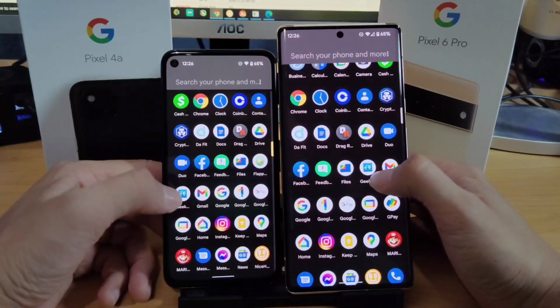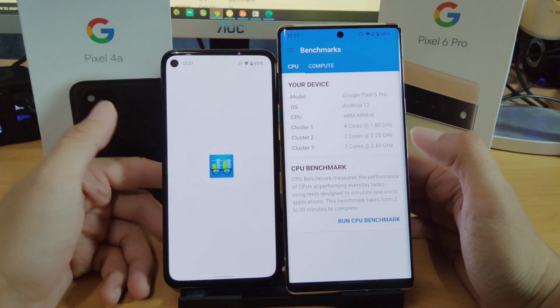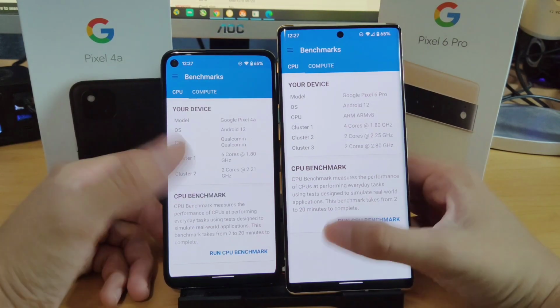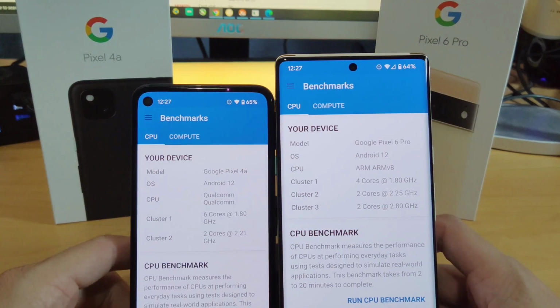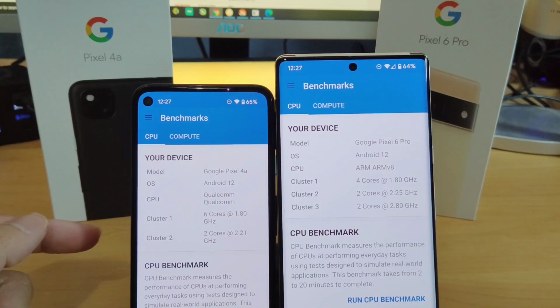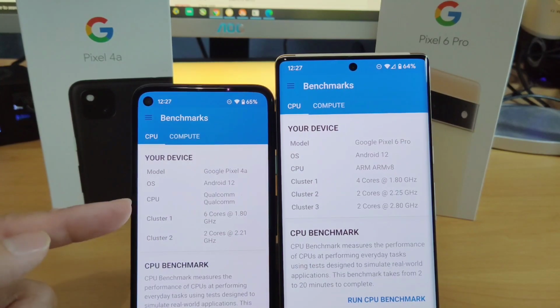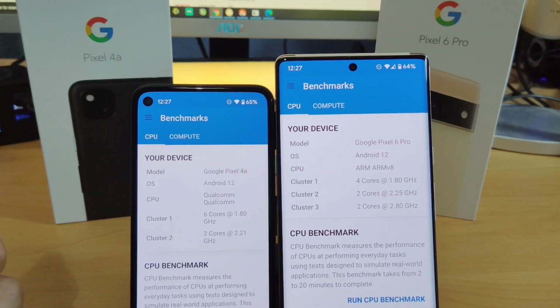Let's try Geekbench on 3, 2, and I want to say Geekbench 5.0 is installed on these. You can see here that the 4a is running Android 12. It's running a Qualcomm Snapdragon chip with 6 cores, clocked at 1.8 gigahertz. I believe it's actually an octa-core processor, and it has 6 gigs of RAM as well. So it's pretty crazy, right?